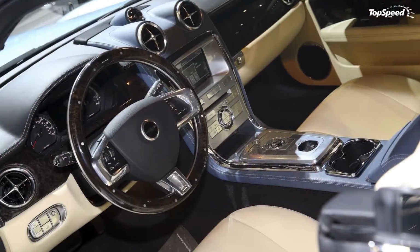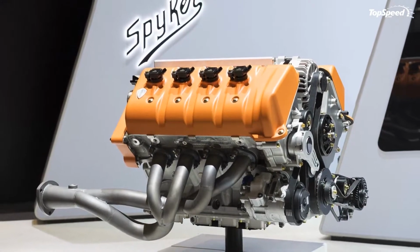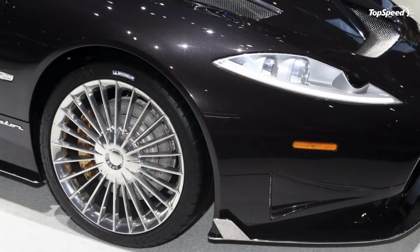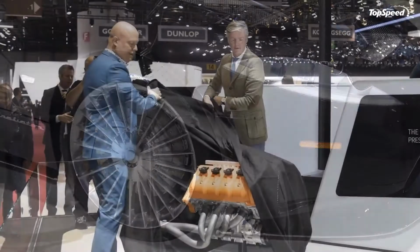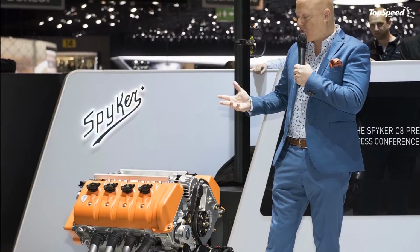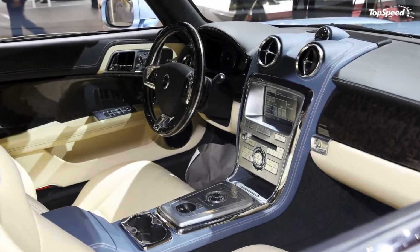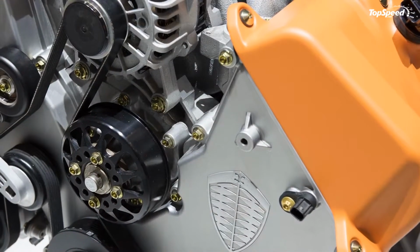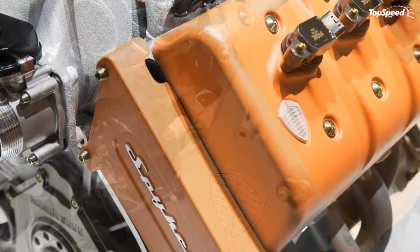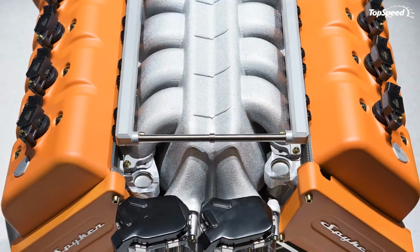Spyker C8 Preliator Spyder competition. Lamborghini Aventador S Roadster. 400 grand ain't chump change, and for that kind of scratch, there's plenty of open-top performance machines to consider. Lambo's bid in the segment is the Aventador S Roadster, which matches the Spyker blow for blow with hyper-aggressive Raging Bull styling and a stealth fighter-esque cockpit layout.